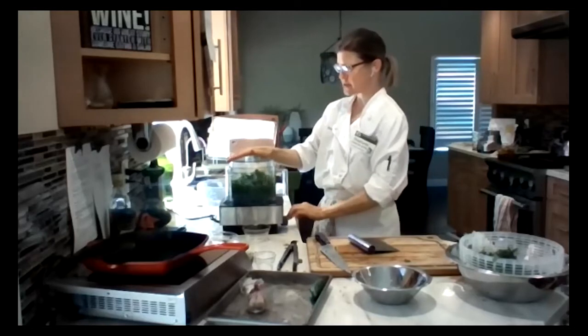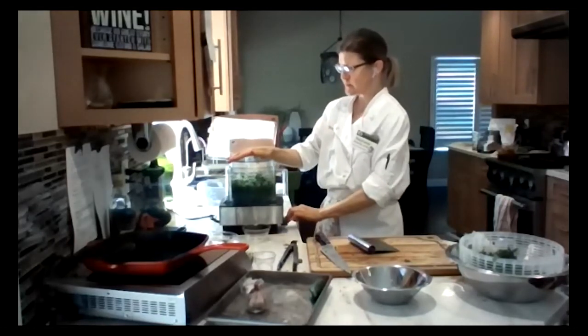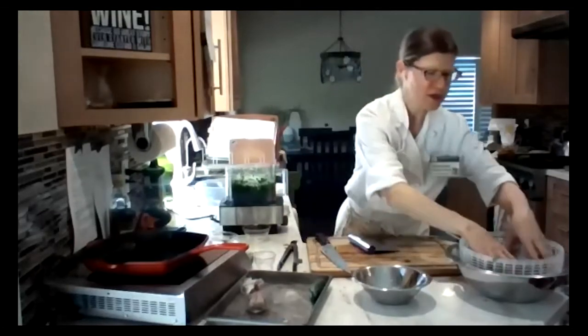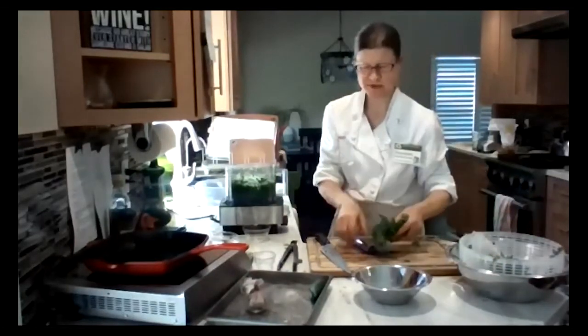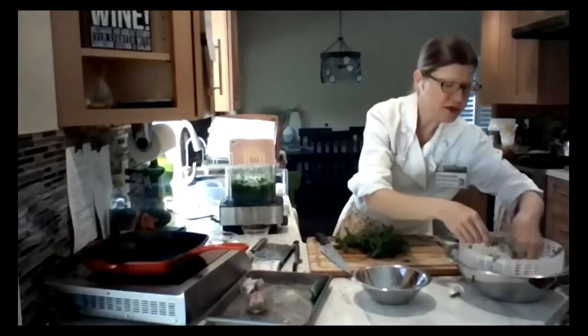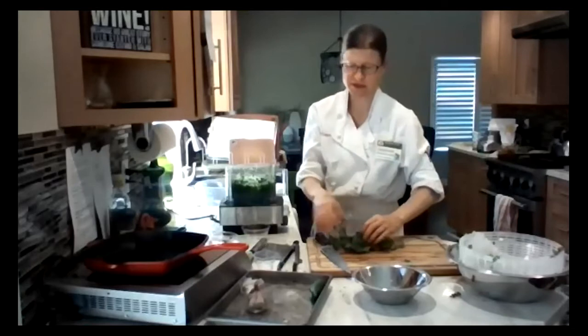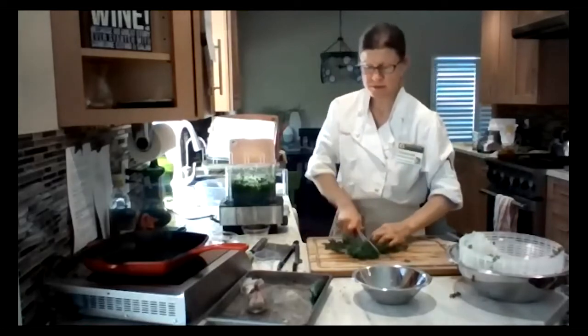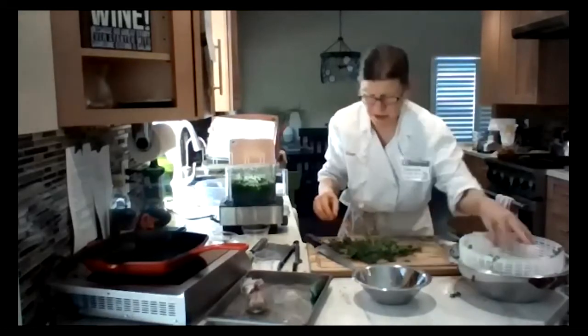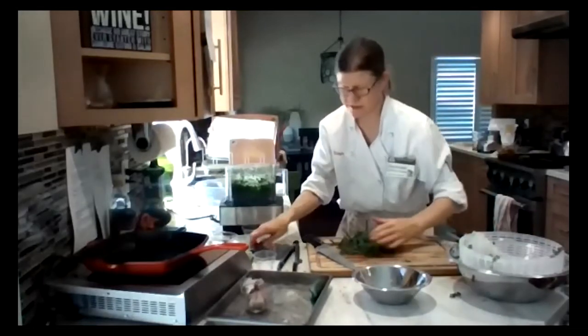The last thing that goes in are the liquids. And again, you could use olive oil. I typically do use olive oil for this, but if you want to use something like an avocado oil, I think that would work fine too. A couple pieces there don't look so happy. Okay, the rest of it looks good.